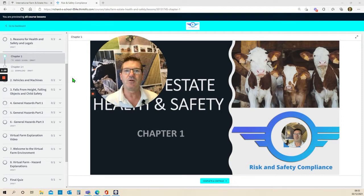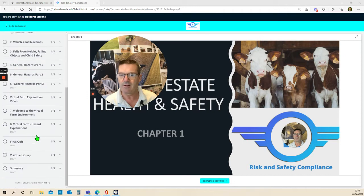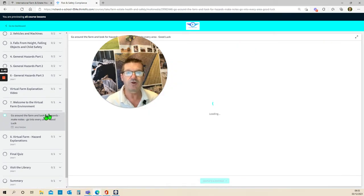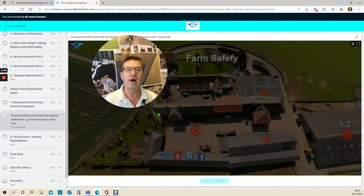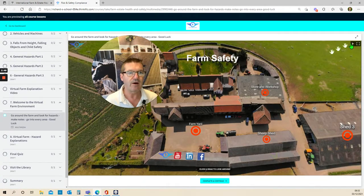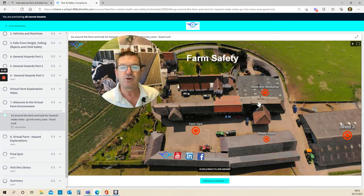Now I'm going to show you the real difference that we've got. On the left-hand side, as you work your way through these chapters, and eventually you're going to get to chapter 7, and it's going to welcome you to our virtual farm. And what will happen is when you click into the virtual farm, it will take you away and you'll land on our farm. So here you are on our farm. You can see the little orange circles flashing away there, and what they denote are areas that you can do stuff. You can go in and have a play around.